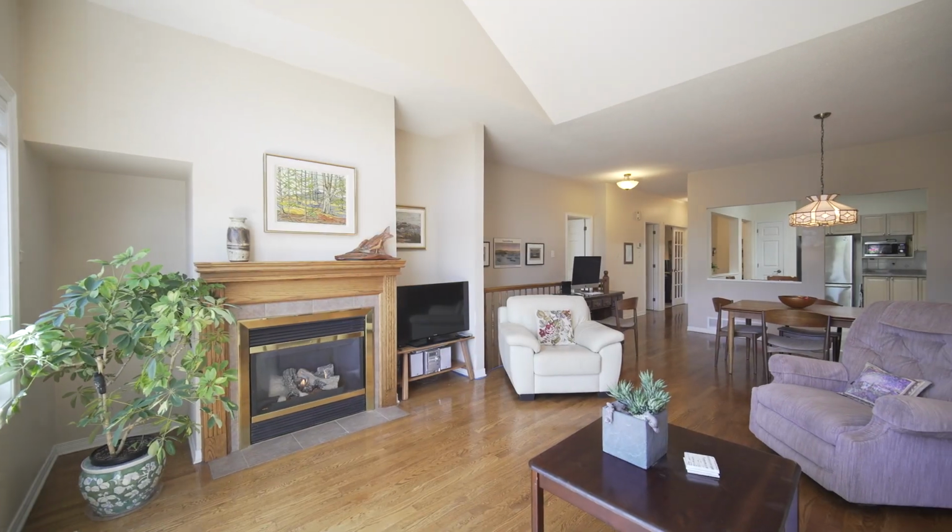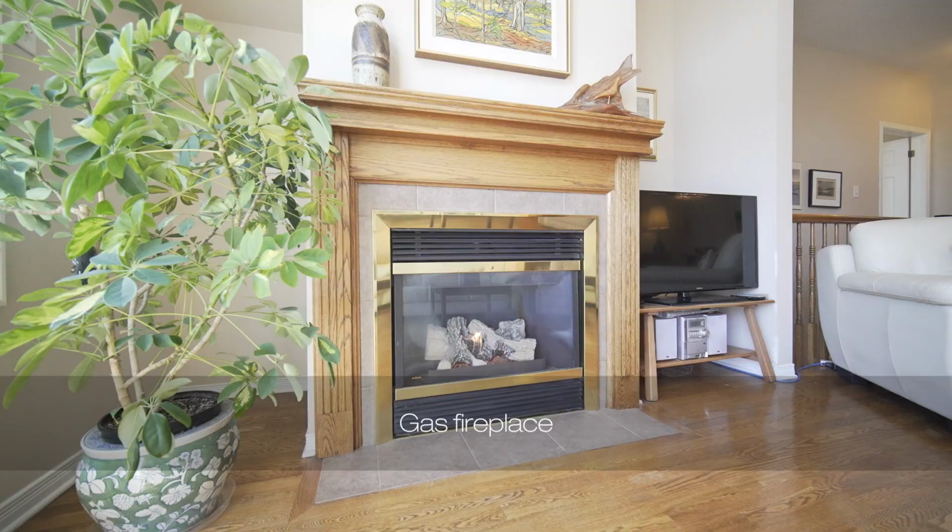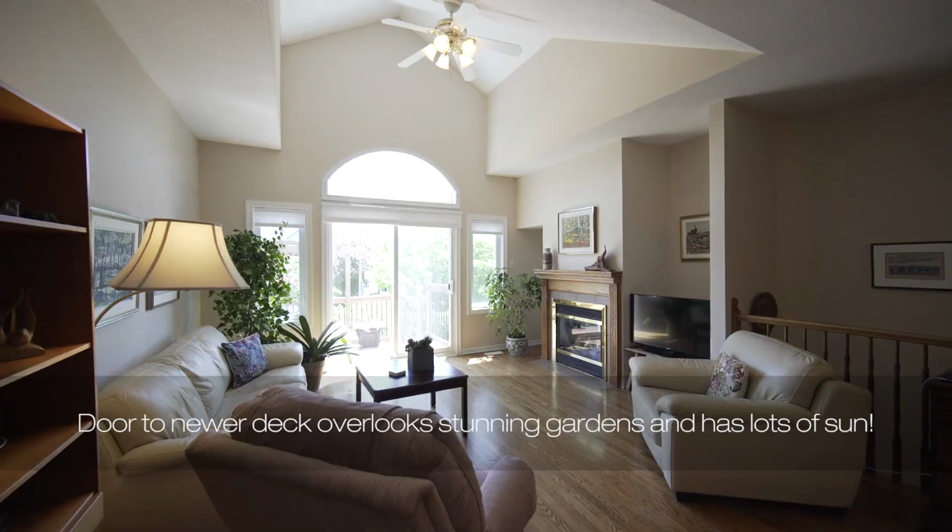I love that there is a gas fireplace down here in this family room, as well as in the upstairs living room.